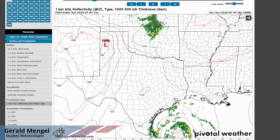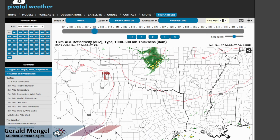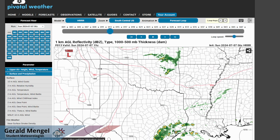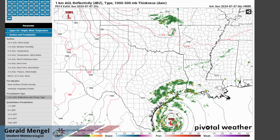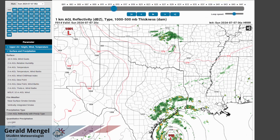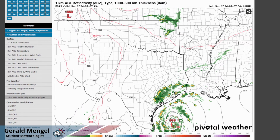All right, so let's talk about some model data here. We'll start with the High Resolution Rapid Refresh. I think it's doing a pretty good job of handling this. And let me go ahead and scroll this back down so we are functioning properly. All right, so again, the HRRR model, I think, doing a relatively good job here with this storm system and showing us where it's going.